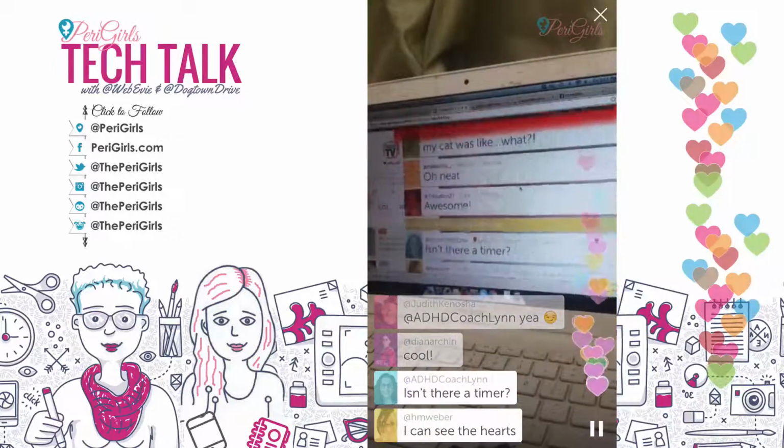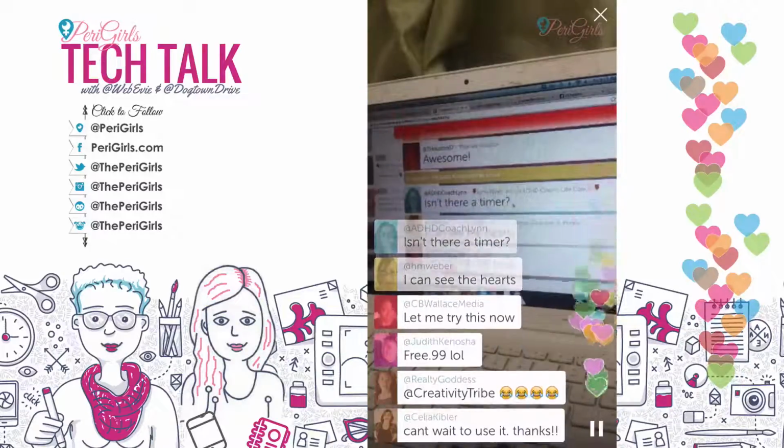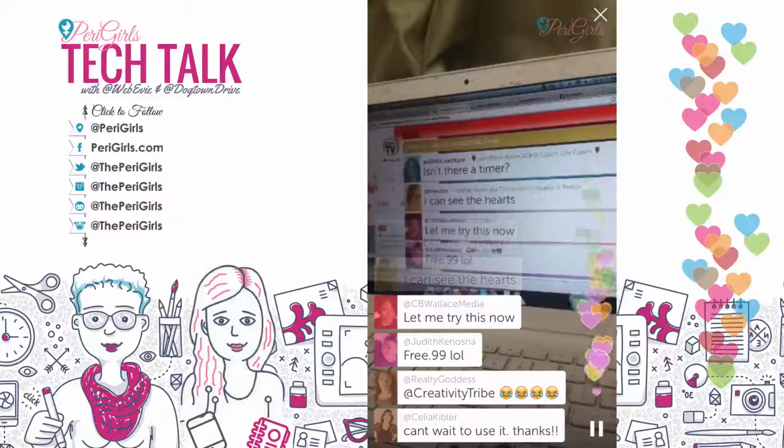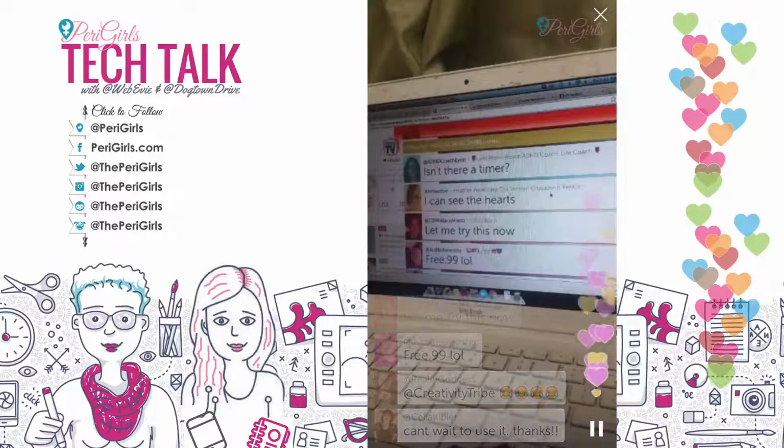Isn't there a timer? Yes, but I have not consistently been able to make the timer work for me, and so I am not going to talk about it. Can't wait to use it. Celia, yes, it's so neat. It really adds another element.